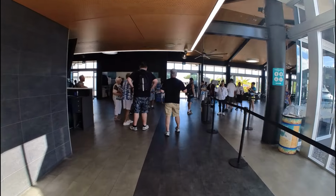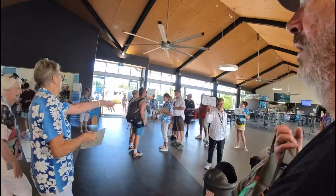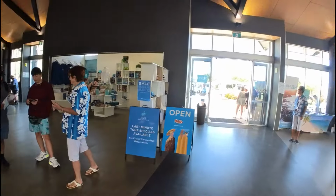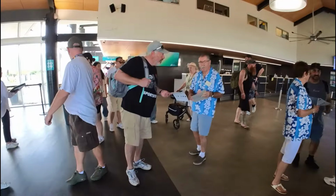This is a pretty busy terminal because this is where you get ferries to other places along the Whitsundays. These people here in these lovely blue and white shirts are volunteers, and they come and help all of the passengers get to know their way around and where they need to be for different tours and how to get into town, that kind of thing. They do an amazing job, absolutely amazing job.